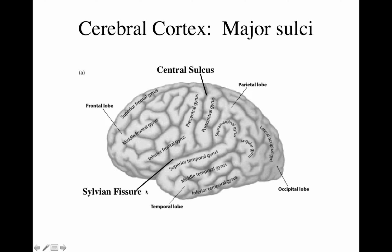Okay, and then here you see a big sulcus, which divides the temporal lobe from the frontal and parietal lobes. And this is what's referred to as the Sylvian fissure. So a fissure is a big sulcus in the brain. Sometimes you'll see the term sulcus, and sometimes you'll see the term fissure. If you see the term fissure, you know it's a big sulcus.